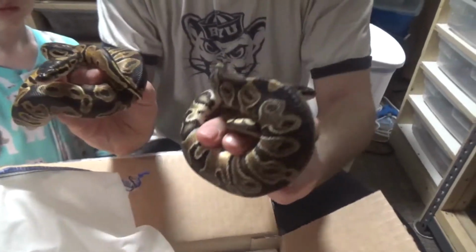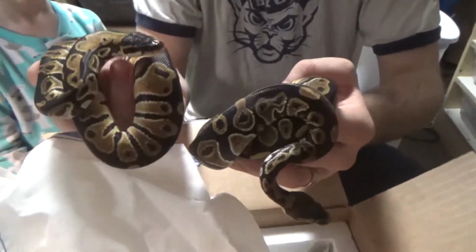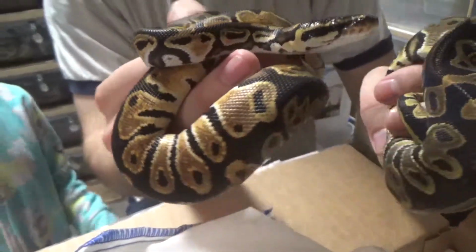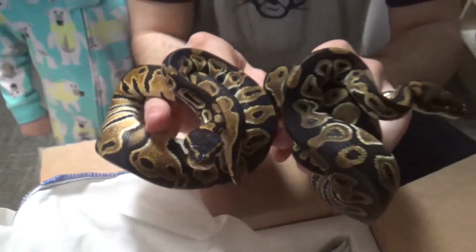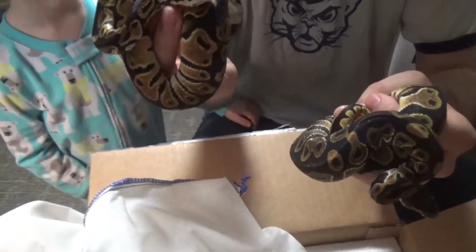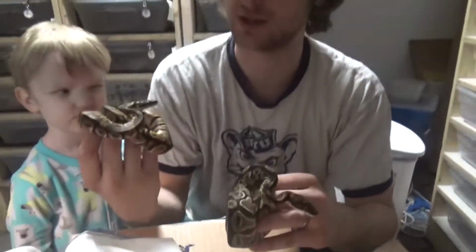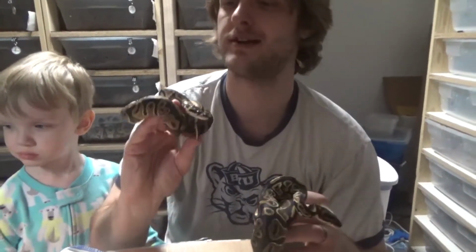So here's the normal female. Here's the male. He's got just an orange color. I don't know how else to describe it. The darks on the back seem about the same, but he almost looks like he's got some sort of pastel-like gene in him, but the parents weren't pastels, so we don't know what's going on, but we were thrilled to get into this and see if anything comes of it.